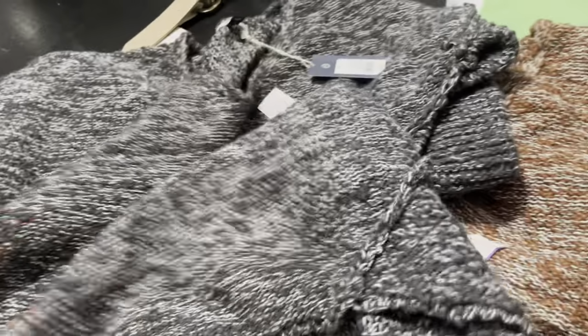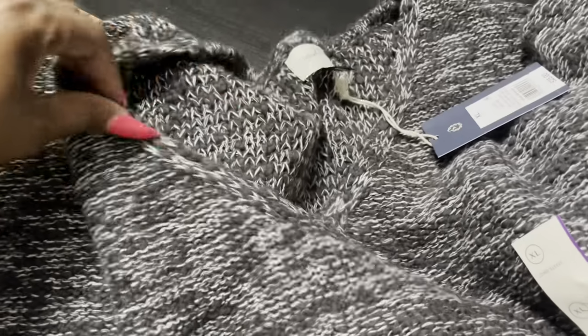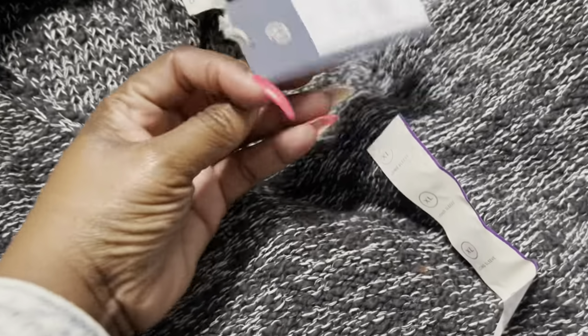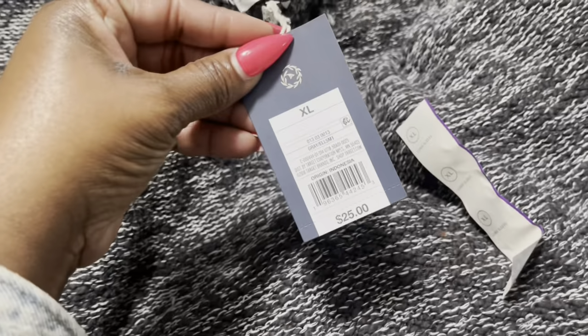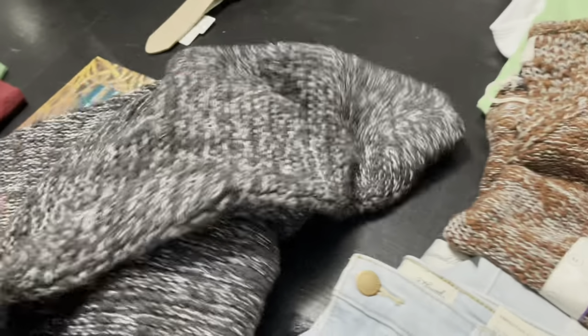It's nothing special. Anyway, I got two sweaters, and this one, I like the knitting on it. I like this a lot. And these were $25 in an extra large. Long sleeve, great with a pair of jeans, some boots, call it a day. Super cute. So I got a black and white one, as well as a brown and white one.